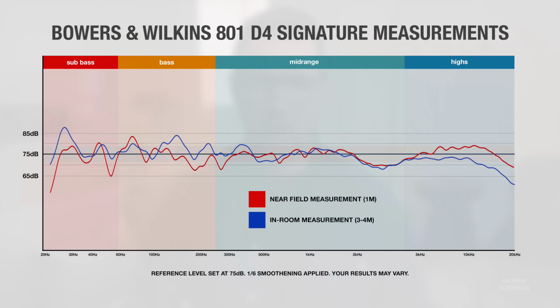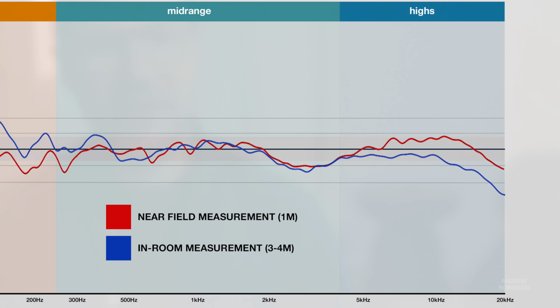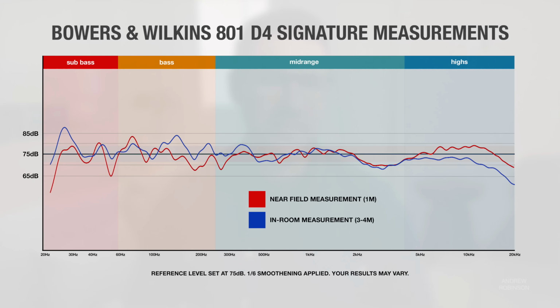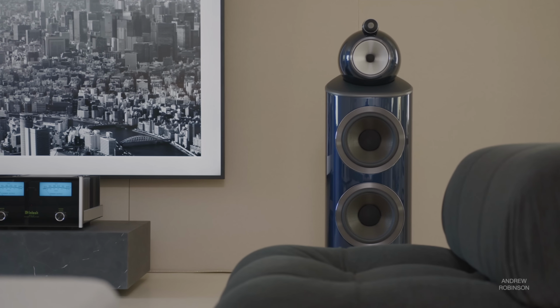Now, comparing the near field to the in-room response, we see more bass energy is present, no doubt caused by our room, though ultimate bass extension remains very impressive. Again, the upper bass and mid-range trace largely the same line as what we observed in the near-field measurements. However, the dip coming out of the mid-range and into the treble is lessened with distance and a lack of toe-in.